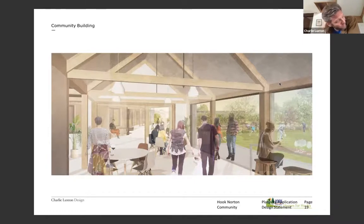We also have explored the idea of a laundry. But actually, I think the demand for that is relatively lower. So that can be explored. But really, the key thing around this building is it's a very simple timber frame, as you can see expressed there, which is ultimately incredibly flexible. The walls inside do not hold it up, so you can change the use of the spaces as and when you want to.